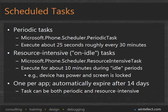So what Microsoft decided to do is give us something called a scheduled task, of which there are two types. There are periodic tasks, and there are resource-intensive tasks, also known as on-idle tasks. If you register a periodic task, basically you provide some code that you want to execute periodically, and the operating system will decide when or if to run that code.